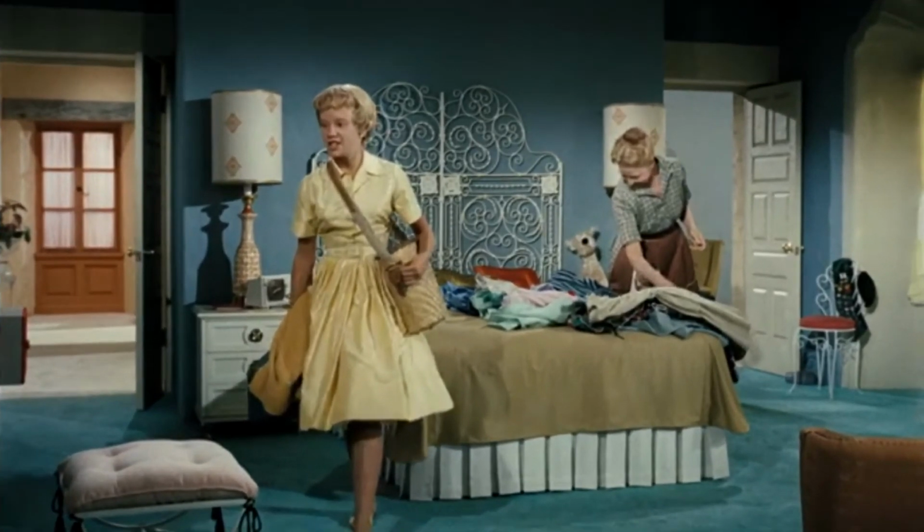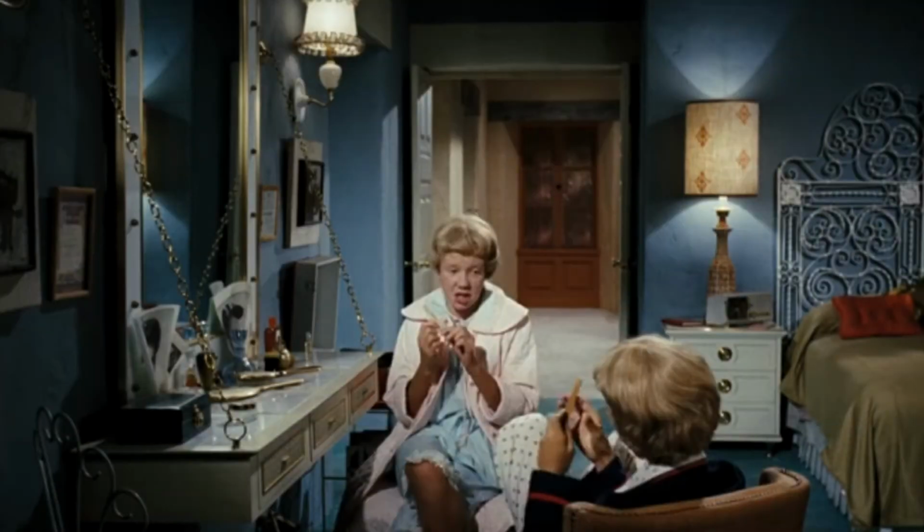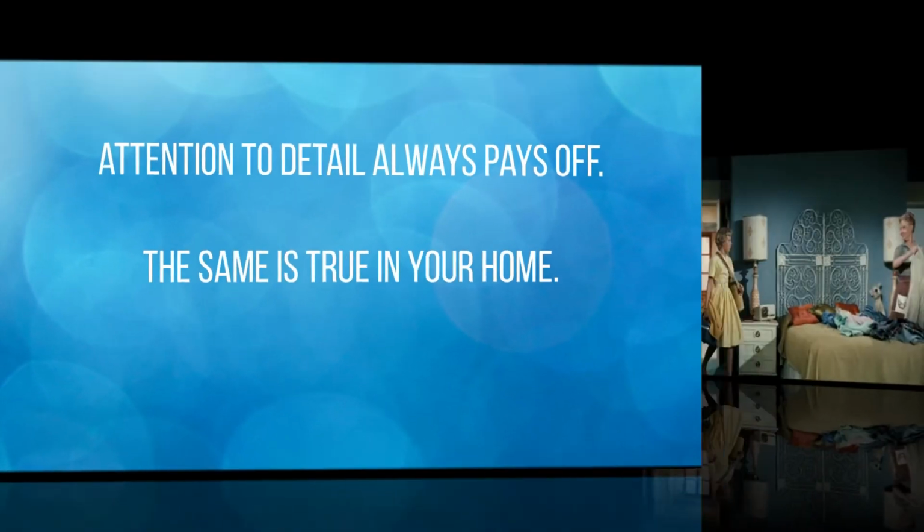Now, what about the furnishings? I love this desk. The body of it is painted cream and trimmed out in gold. And with no legs, it creates the illusion that it's being held up by the chains. And I love that gold metal button detailing on the large mirror. Attention to detail always pays off. The same is true in your home.